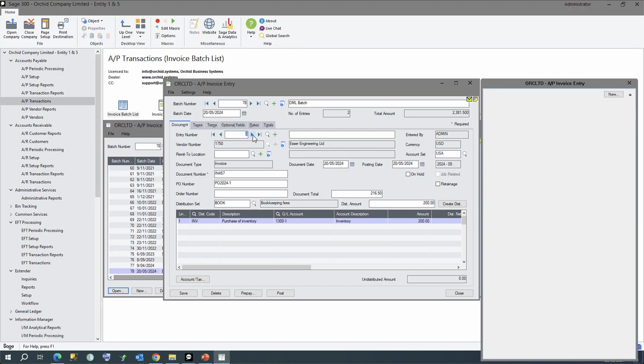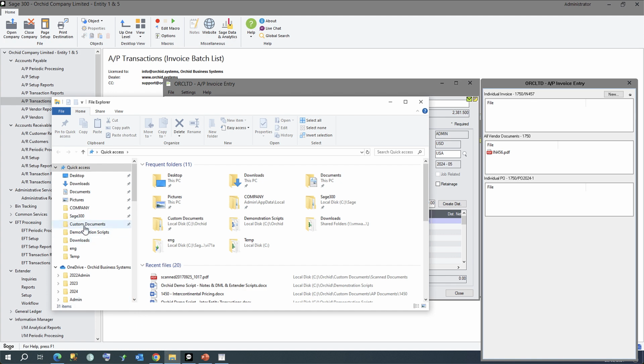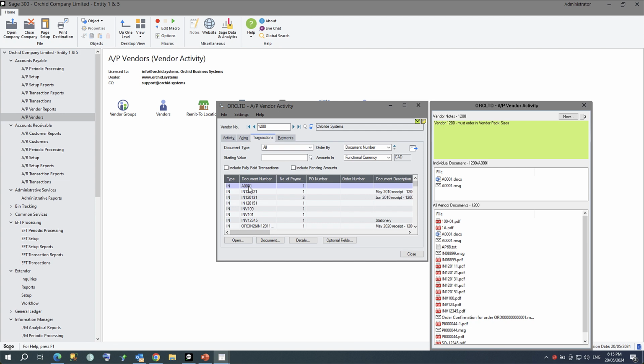I look at my next invoice. I haven't filed a document yet, so I'm going to do it by dragging and dropping from File Explorer. I have my custom documents folder and my scanned documents folder. I can select the invoice document and drag it into the tray. It's then renamed to my invoice number. Now back on the vendor activity screen, I can see documents that I've filed against this vendor. And if I go to the detailed transaction, as I'm navigating through my invoices, I can see the documents that have been saved. For this vendor I've been working on, I can view the documents with the different invoices.